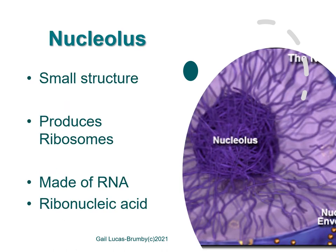The nucleolus inside the nucleus is where ribosomes are made. This is where the ribonucleic acid is made into ribosomes. So it's a small structure that makes ribosomes. And ribosomes, if you remember earlier, to recap, are made of protein. So they're protein factories. So the nucleolus' job within the nucleus is to produce ribosomes, which are made of RNA, ribonucleic acid.